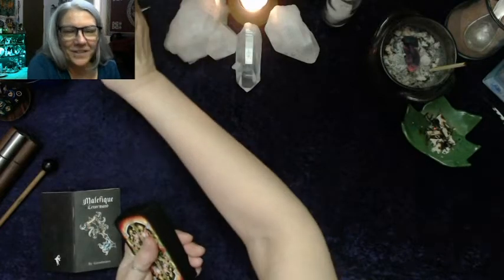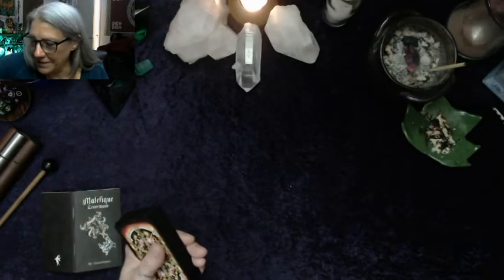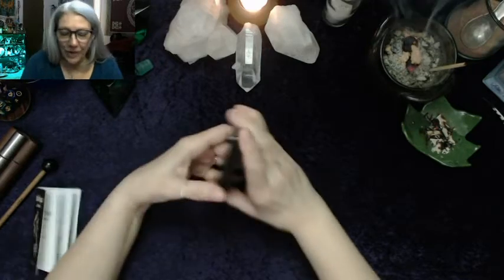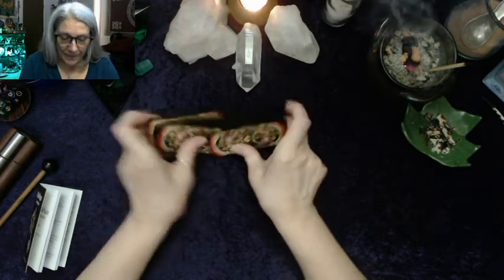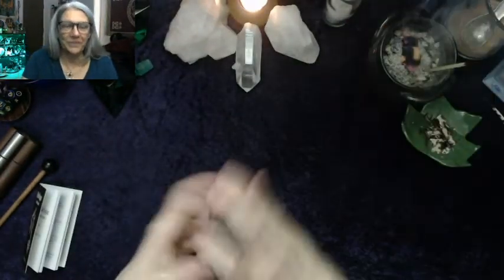And then, guides and guardians, allies and ancestors, thank you for being here. Thank you for helping me test drive this wonderful deck. I am asking for your engagement here to help me see and read clearly. The question that I want to ask about, and I offer this fresh water and the fire of Azrael to bring the spirit of divination into this deck.